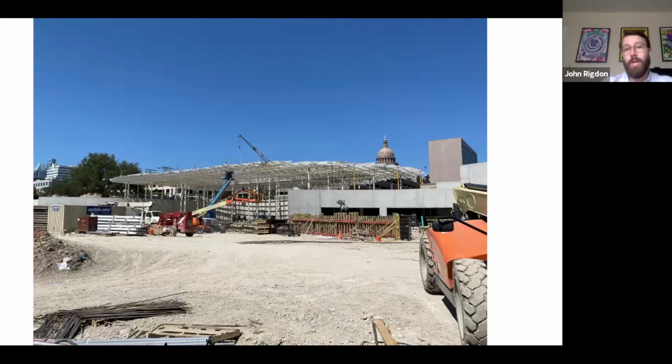When you walk in across the bridge, you'll see the state capitol in the background, and in the foreground, you'll see the Moody Amphitheater steel canopy roof, which is that white steel structure you see there. And you'll also see the buildings which support that. To your left and kind of right in front of you, you'll see a large open space, which will be a lawn.